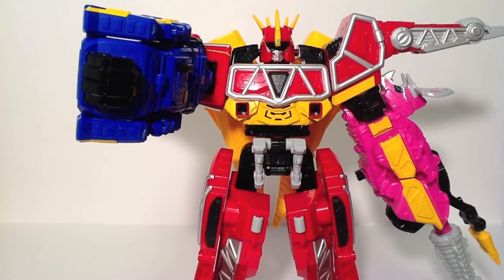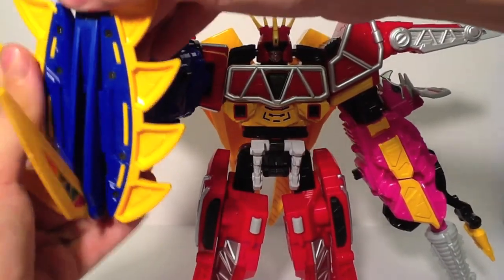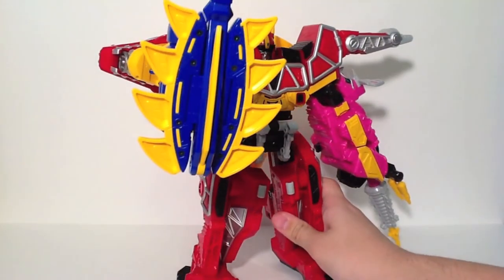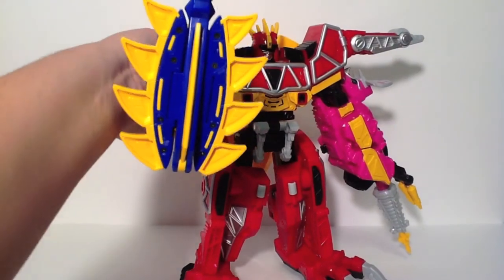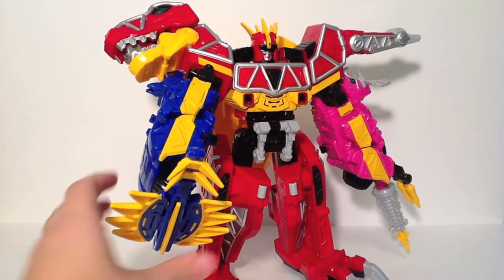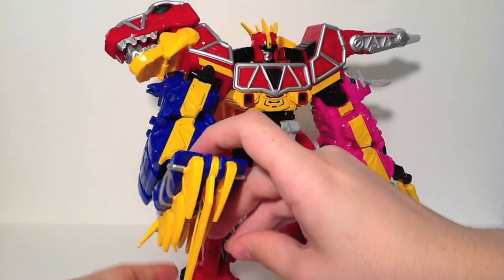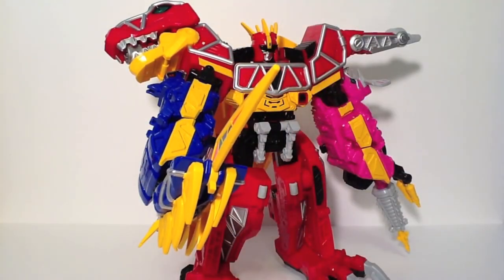Now, of course, you do get the Stagochi arm's main weapon, which is the shield. Now, the shield, you know, it's just the spine splayed out. There's not much really to it. If I can bring this down a bit. And it's a shield. It's not too exciting. But, flip it around, fold it up, pretend you have all five Kyoryugers in the cockpit, and you got the Zyuden Sentai Sword.